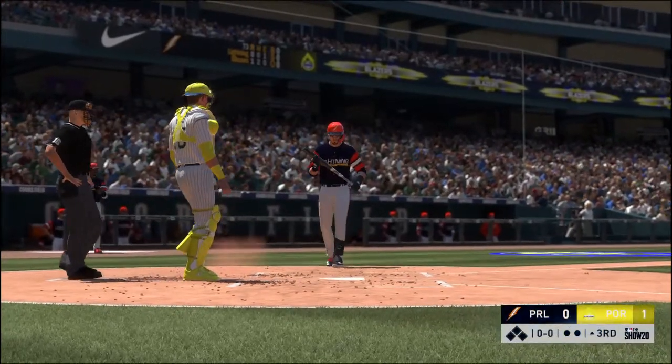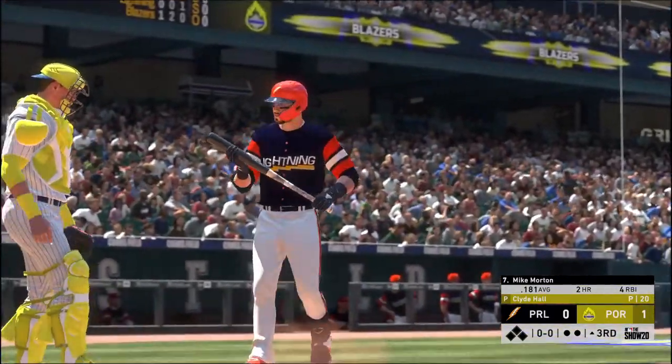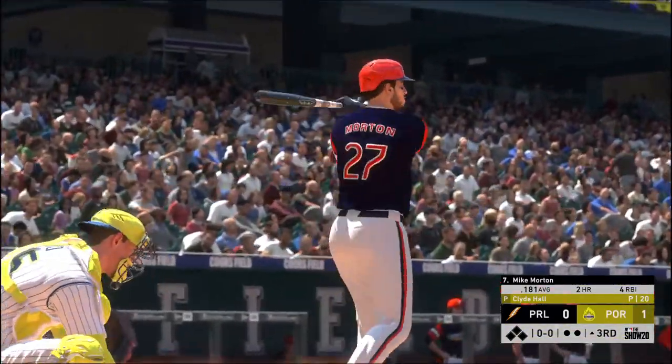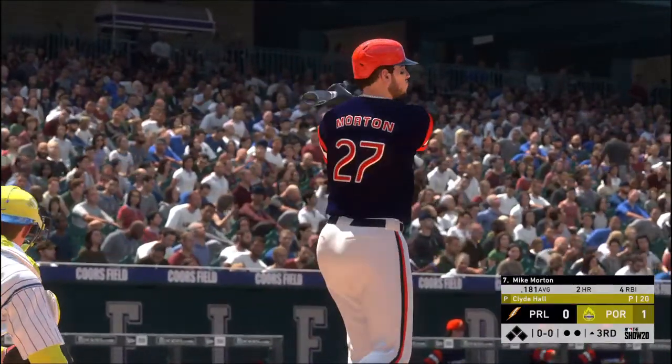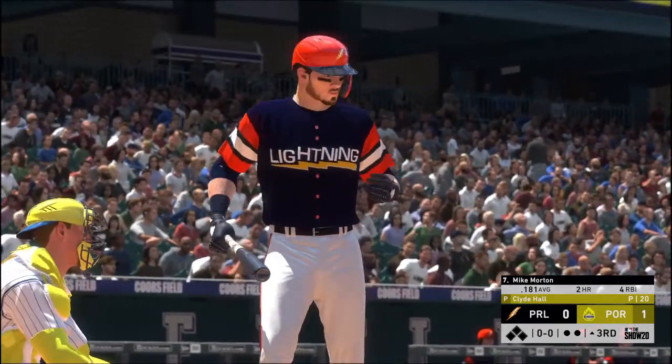Stepping into the box, Mike Morton. He's the number 7 hitter, but he's leading off the third after the first 6 guys in the lineup have been retired in order. Yeah, it's been a great start for the guy on the mound. It'll be interesting to see if they can find a way to get to this guy before he really settles in.